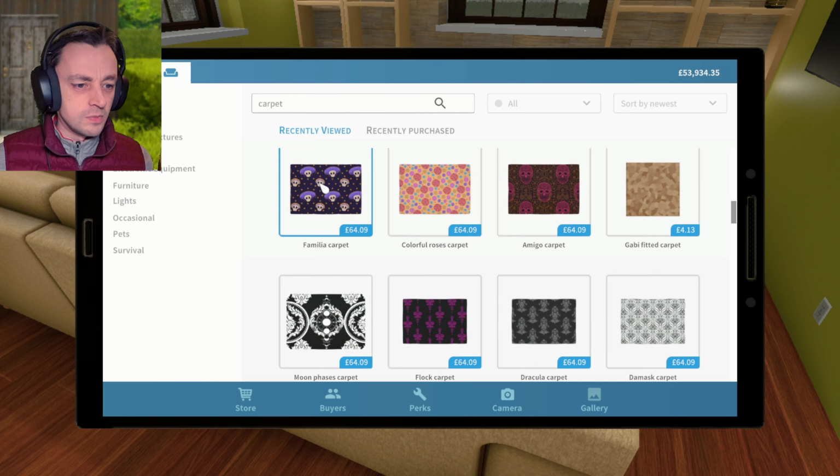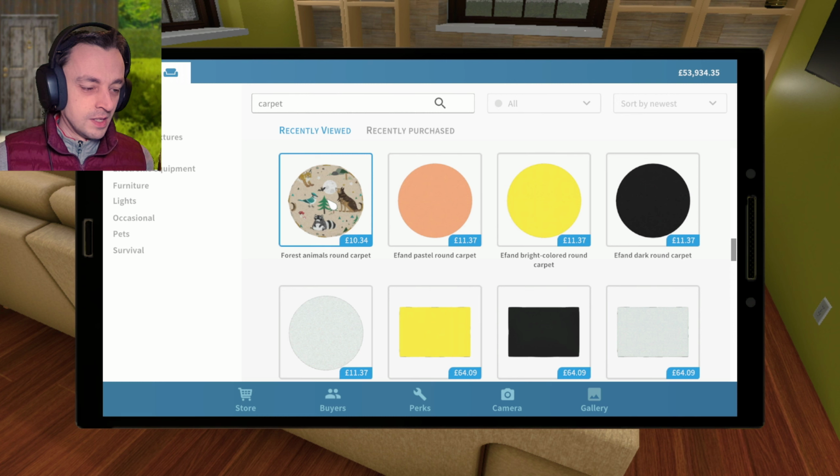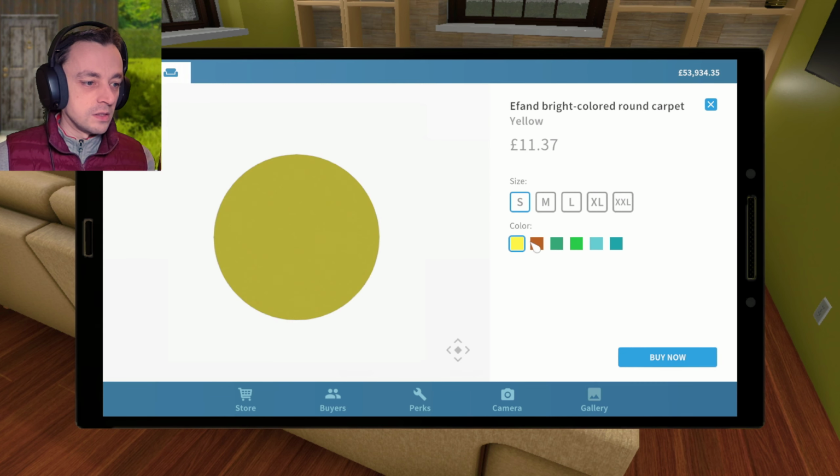I kind of like this one with all the little skulls on it, but I know it's one of the spooky ones, not necessary really, but you know. Oh, look at that. It's a forest animals round carpet. It's quite nice. I like that one. Ooh, a vibrant colour would be good as well.